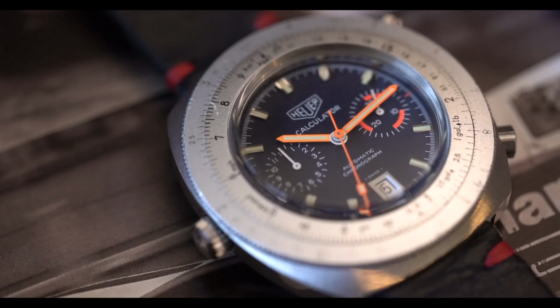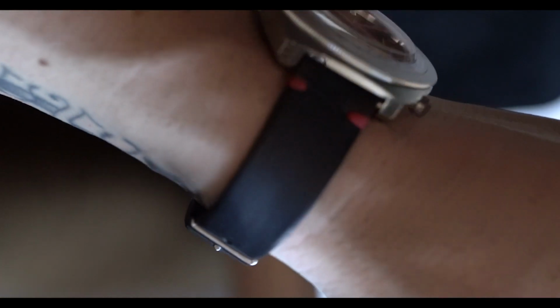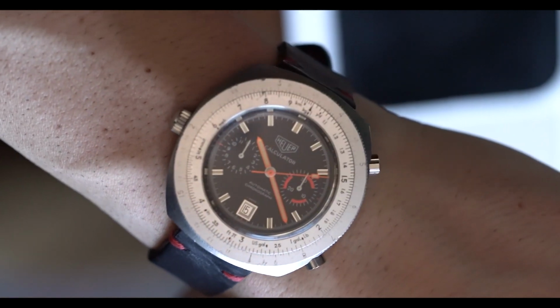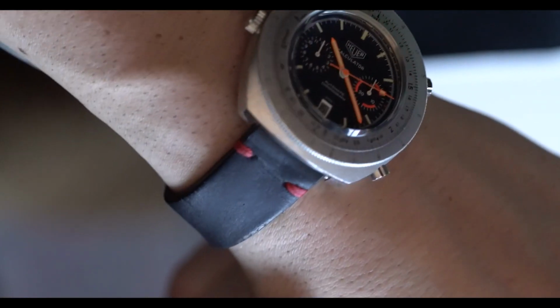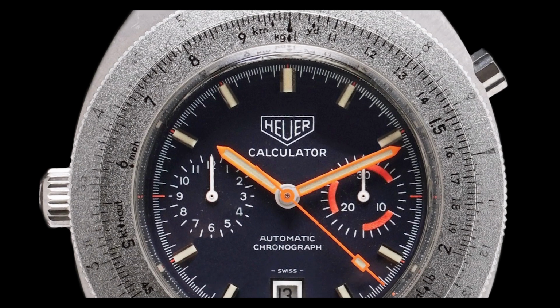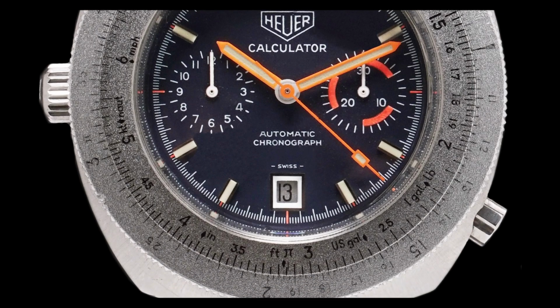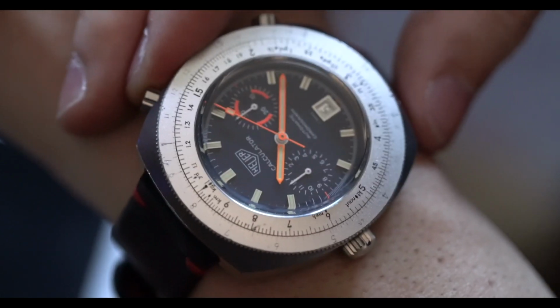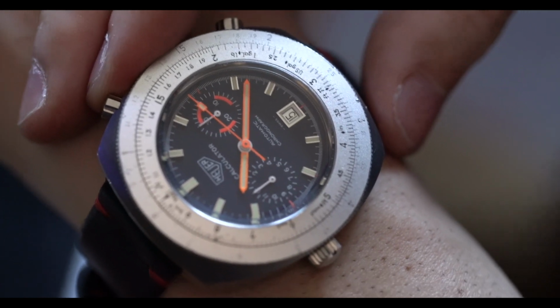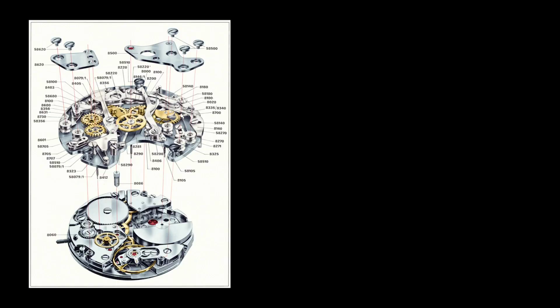Standing at a beefy 45 millimeters in diameter, the case is 15.5 millimeters thick. There's no forgetting that this thing is on your wrist. Like I was saying, you walk into a room, this watch is visible, which is really cool. What's interesting about the outer rotating bezel is that it rotates and the inner ring stays fixed, for accurate and precise calculations. The slide rule is designed to measure distance and also convert weight and volume from the imperial to the metric system and vice versa.